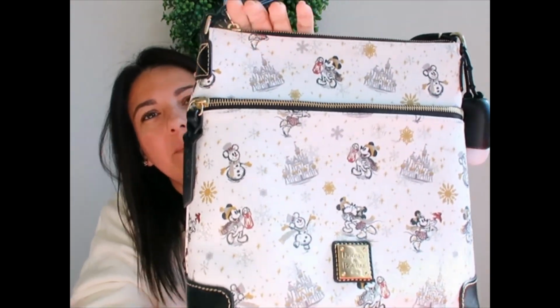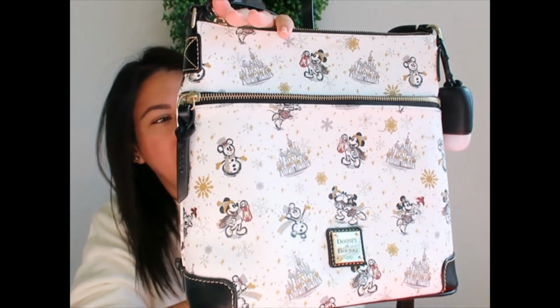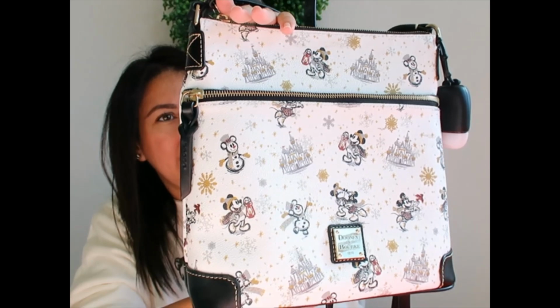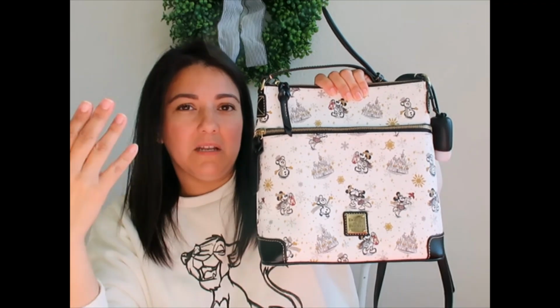I mean, to me, for me, it is Christmas, but it's actually more like winter. I think that because our winter is during the Christmas time, it's easier for us to see this and immediately think, oh yeah, it's a Christmas bag, but it's really not. So, I think I can justify showing another one, right? Is that cheating? I don't know.